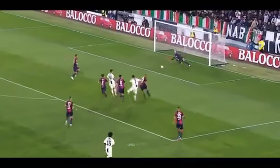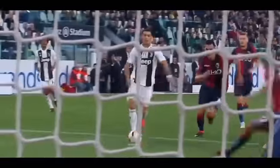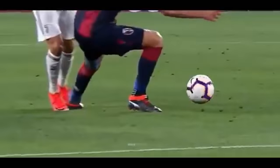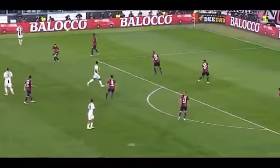Lovely touch to get around one man. Great hit as well. Might still fall for Bentancur. Good save from Skorupski. Still sharp, Ronaldo. He knew where the space was. The keeper came and didn't get there as he collides with Ronaldo, who stays down.